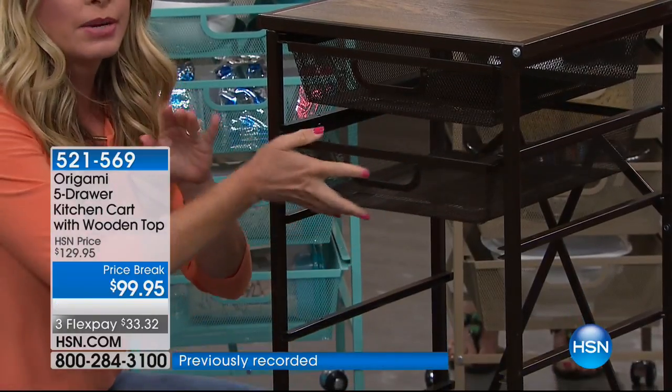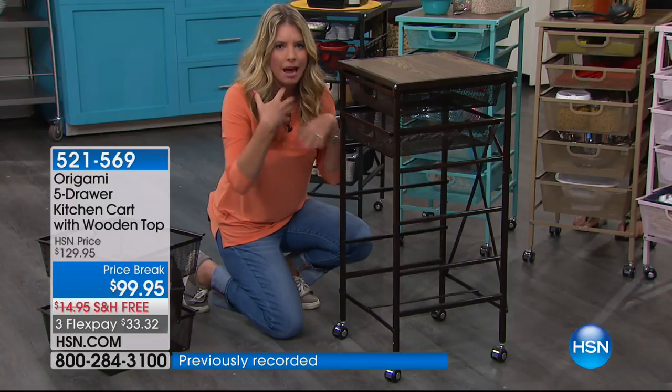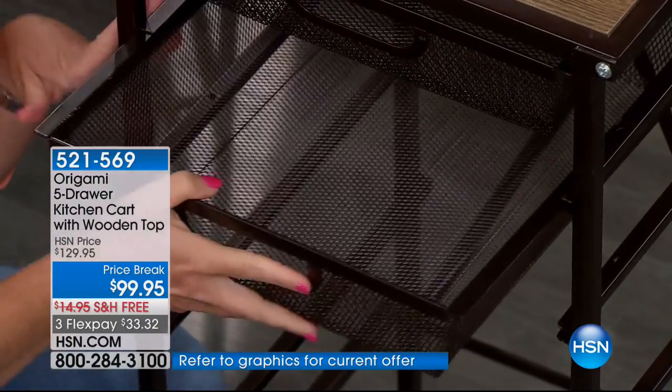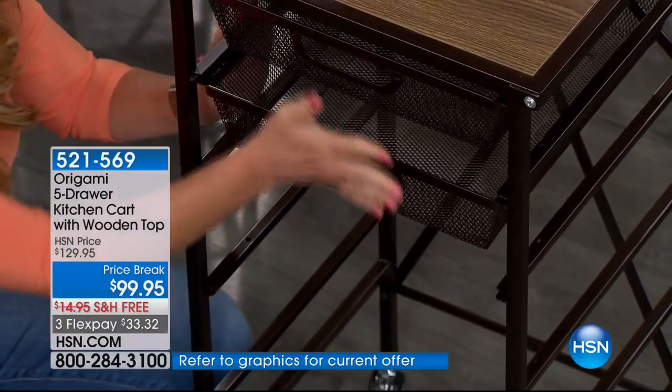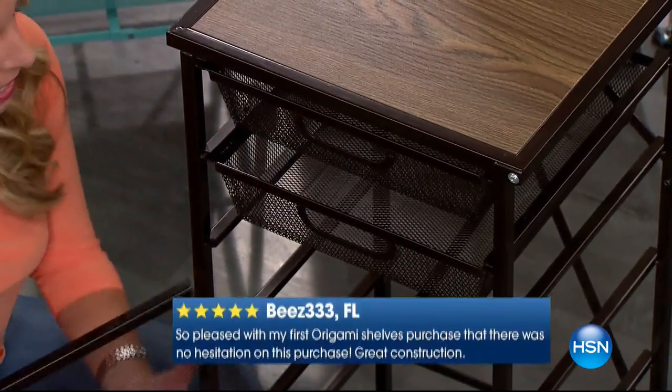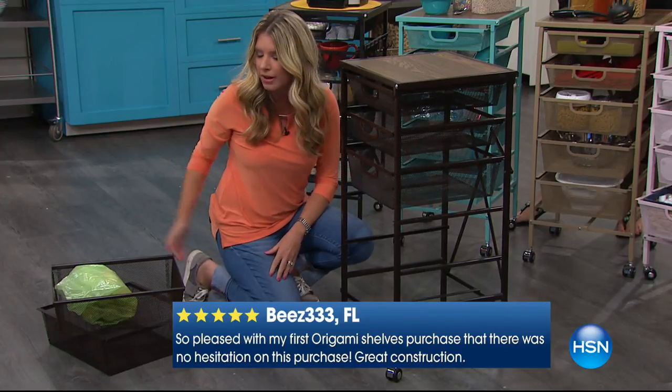Now, here's some things that we don't have. We don't have wheels. We don't have tracks. We don't have anything that makes this complicated. We don't have anything that's going to get it off track. You're not going to put it in and one side's going to be lopsided. It's all going to be nice and easy. Each one of these shelving systems holds 8 pounds worth of weight. This top holds 25 pounds.